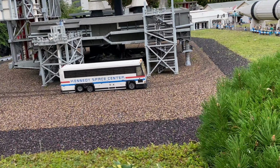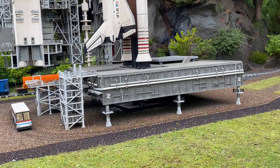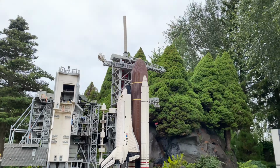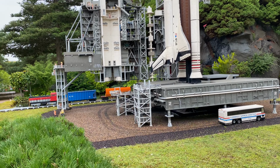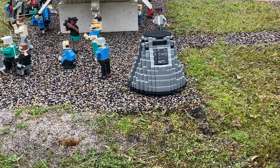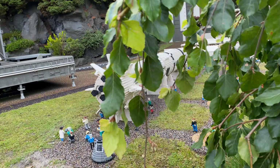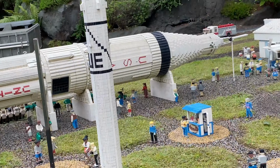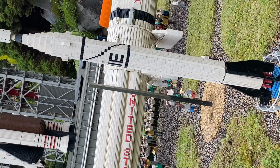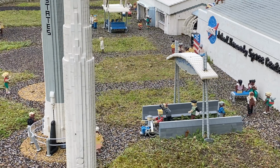Here we can see some trains going on the floor, and then the base of the moon ship there, which is just enormous, and the moon ship is so big. Actually, there's a lot of these rockets in here, so you will see them. And here's another rocket, I think. There's these test rockets also with the United States. I believe that was Apollo something, I don't know.